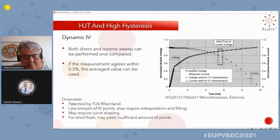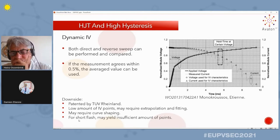One of the issues as well is you end up with a low amount of IV points. In some cases, if you have a high capacitive response, you might end up with an IV with maybe 10 points near Pmax and VOC. So you start to require some fitting and extrapolation in order to extract the parameters. So also it gets into some complex things again. And to validate the method, you need to perform direct and reverse and also check the validity of the measurement, which is quite important.